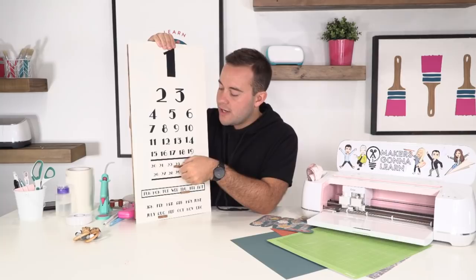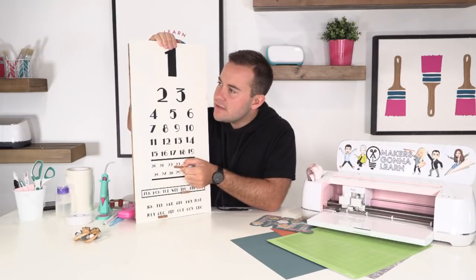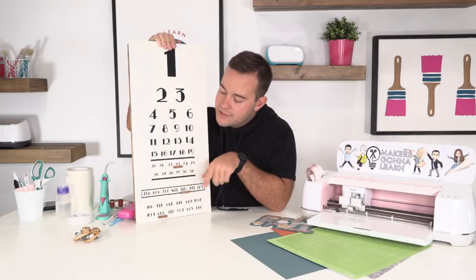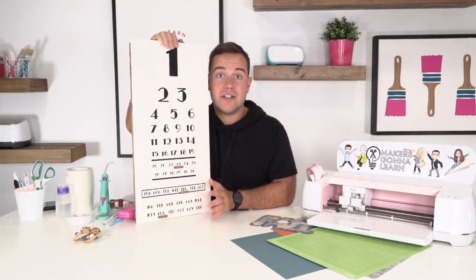So then what you're able to do is take some tiny pieces of wood and add some really strong magnets. And then now you're able to just see, it's today the 23rd. It is. 23rd, and then for Thursday, and then for August. So then you just move it every single day around. And this is one of my favorite classy ones that you're able to do with vinyl and everything like that.